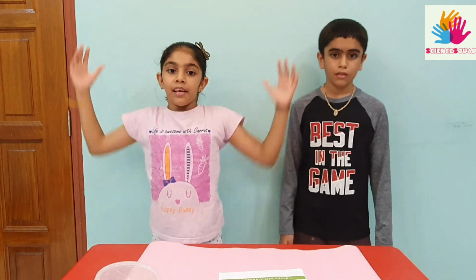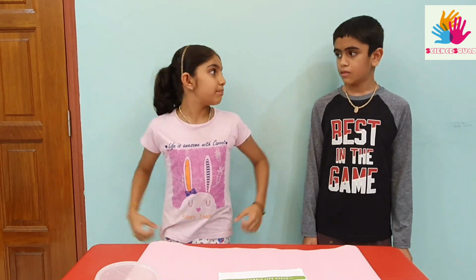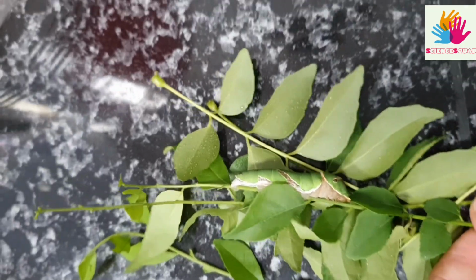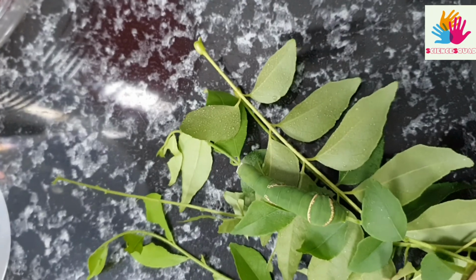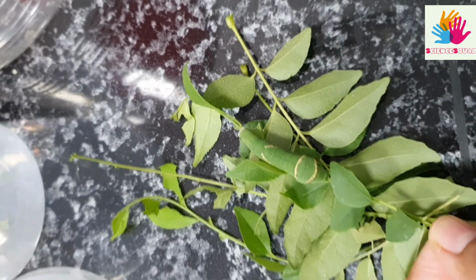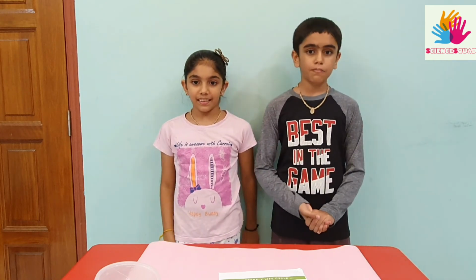And bigger. It grew until it was big and fat. Then the caterpillar makes a cocoon.